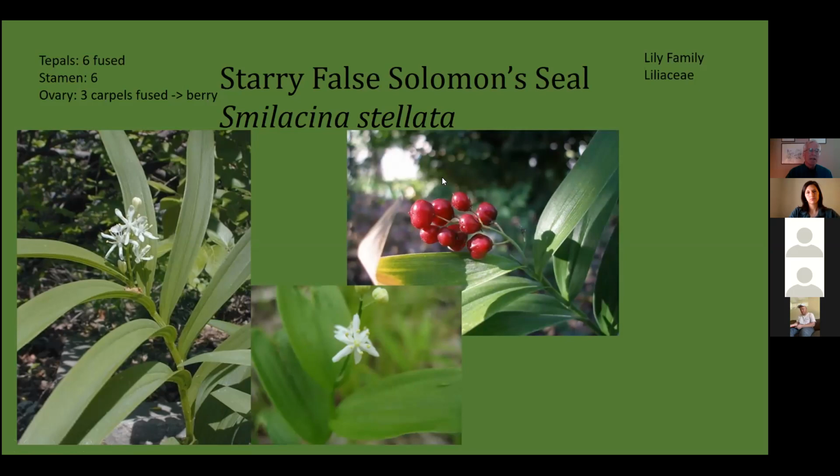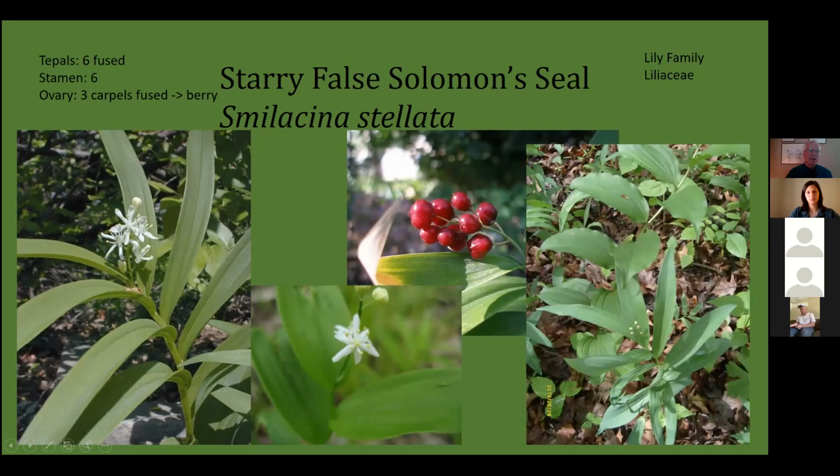And here are the starry and the plain false Solomon seal right together. Narrower leaves, more closely arranged along the stem, both of them flowering at the tip. And the plain false Solomon seal generally leans over, and the leaves are sort of held at right angles or parallel to the ground. Just a different overall look to the plant. If you're used to that, they're pretty easy to tell apart.